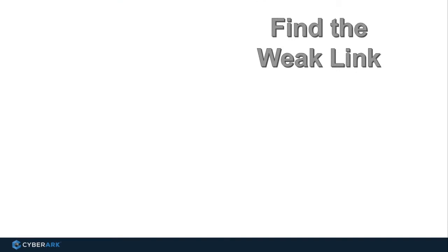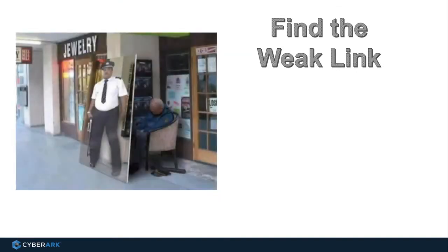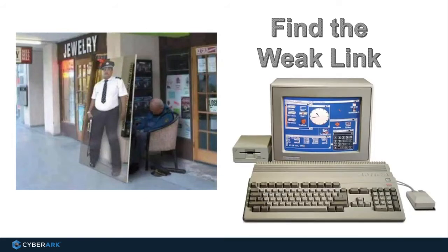To solve problems like phishing, you need to find the weak links in security. The easiest entry point into networks is the endpoint. From here, a hacker can easily move upstream to more important targets like the servers that control access to the entire network or domain controllers.